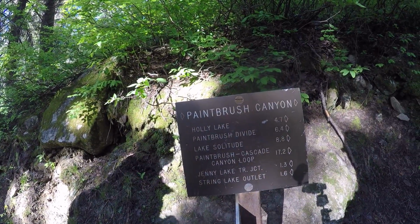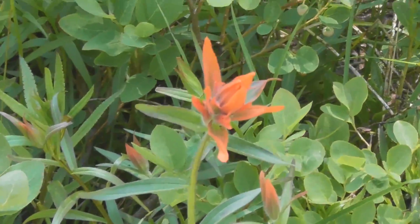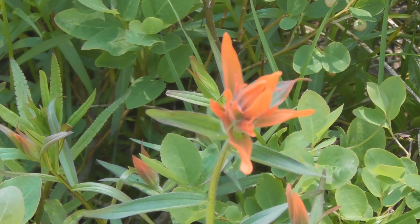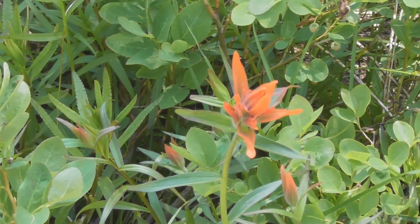Well, we made it to the junction for Paintbrush Canyon. This is the paintbrush flower the canyon got its name from. Native Americans used to use these flowers for their pigments and such.